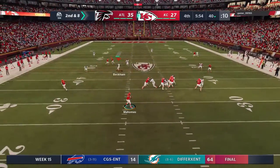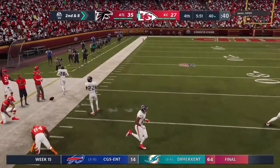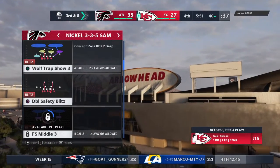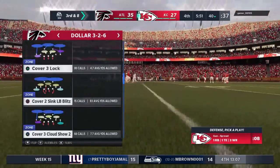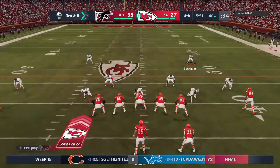To throw, it's Mahomes. And that is incomplete. A lot of force bearing down on him there. He could not hang on. It's 3rd down. Normally you think the tight end's going to be able to catch the football and handle that contact, but in this case, maybe a little too much target to hit. That one was timed well. Incomplete.